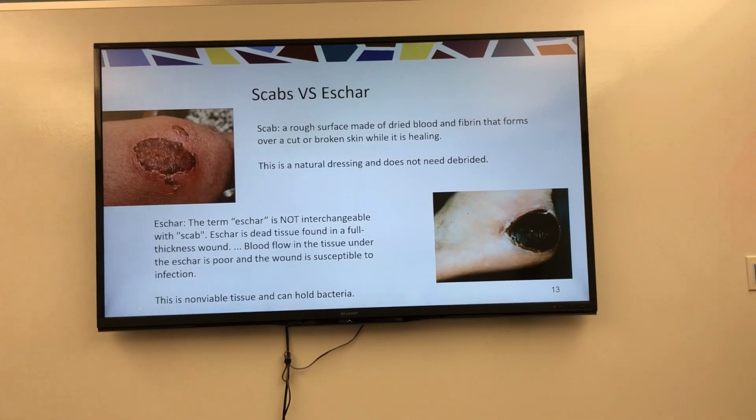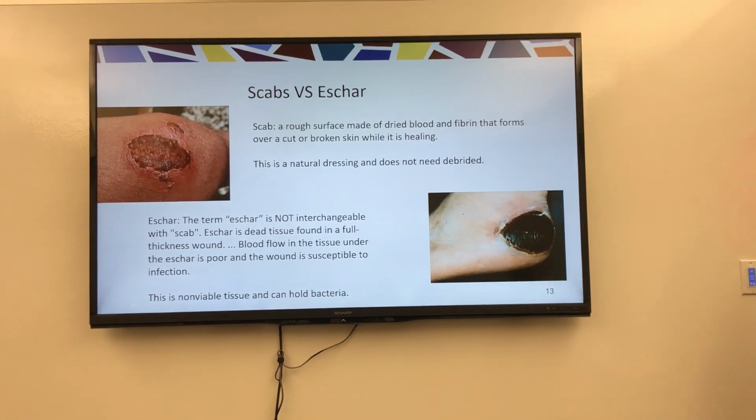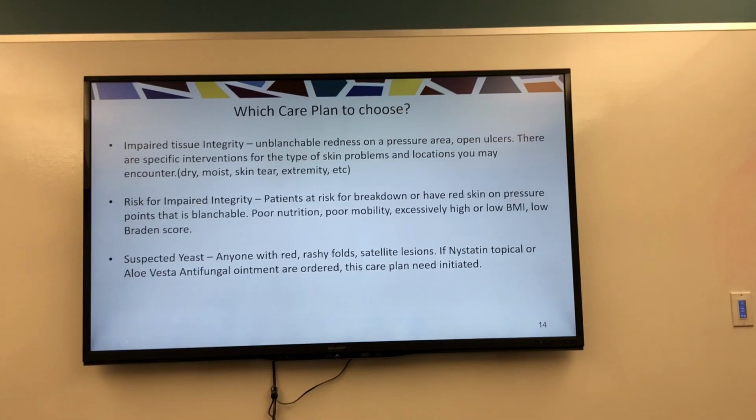Most of the time, what we would do with this is paint it with a Cavilon skin prep and leave it alone until the doctor assesses it. Definitely offload though. So which care plan to choose?